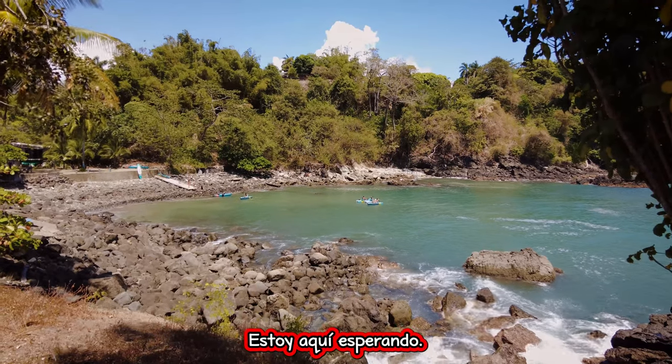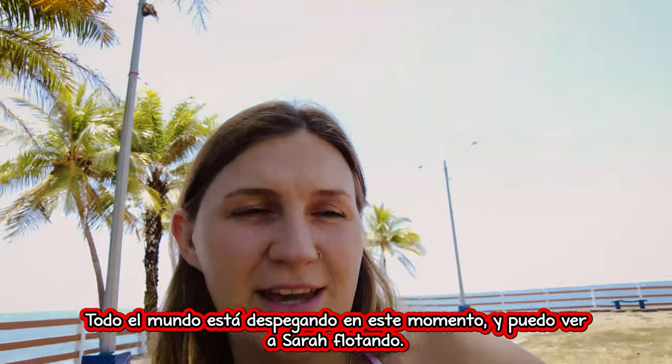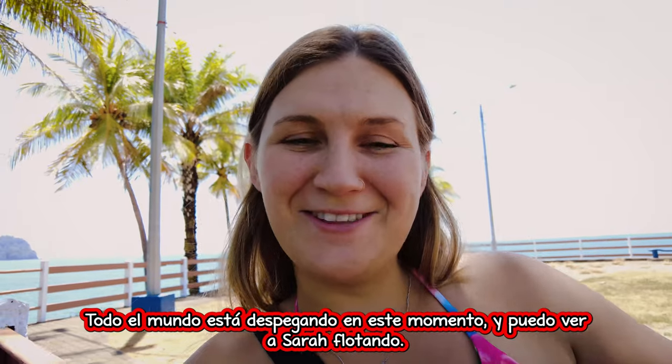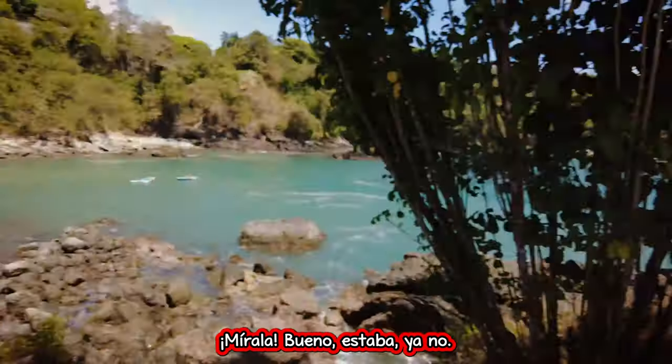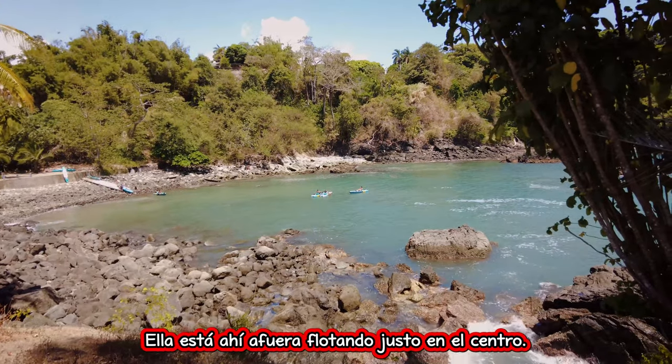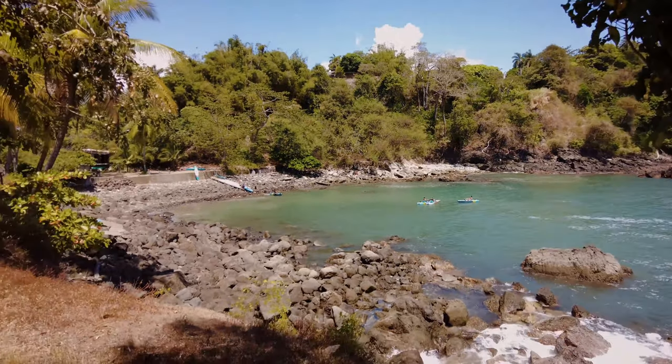I'm here waiting. Everyone's taking off right now, and I can see Sarah out there floating. She's already doing some videoing. Look at her. Well, she was, not anymore. She's out there floating right in the center. There's everyone taking off.